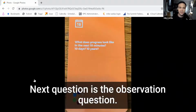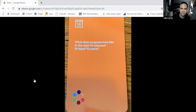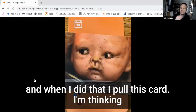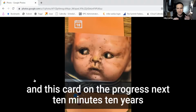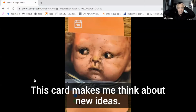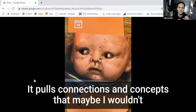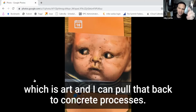The next question is an observation question. What does progress look like in the next 10 minutes, 10 days, 10 years? And when I did that, I pulled this card. As I'm thinking about the last card, what do I want to have happen, situation, and this card on the progress next 10 minutes, 10 days, 10 years, this card again makes me think about new ideas. It pulls connections and concepts that maybe I wouldn't have considered in a language or in a visual form into an abstraction, which is art, and I can pull that back to concrete processes.